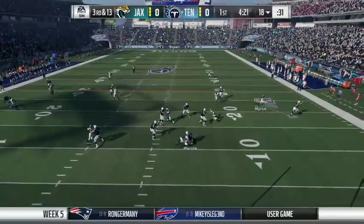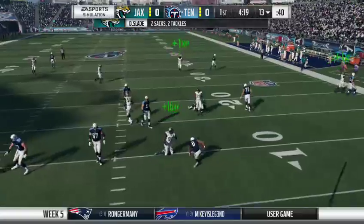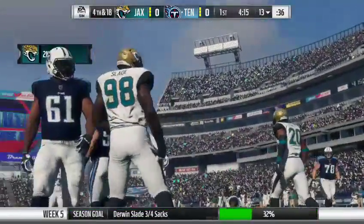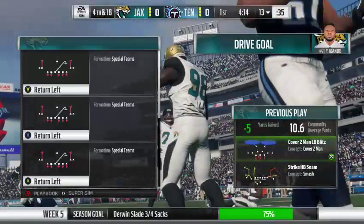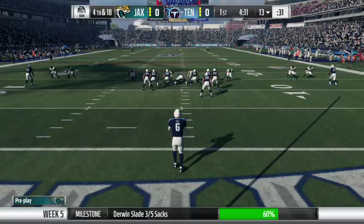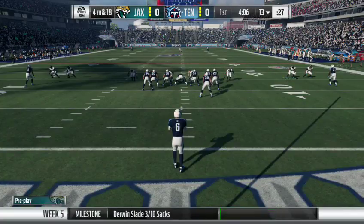Third and long here for Mariota. Jaguar pressure and a Jaguar sack. Brandon, what I remember most about playing with guys who knew how to rush the passer, they would just tell you, just cover people for me, just long enough for me to get there. And that's exactly what happened on that play.